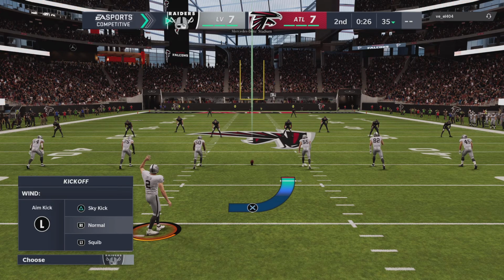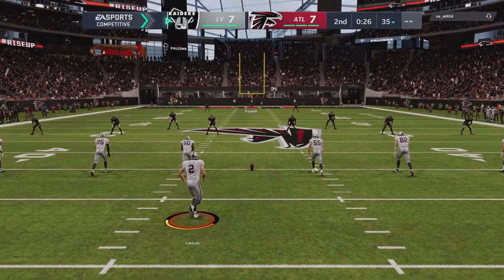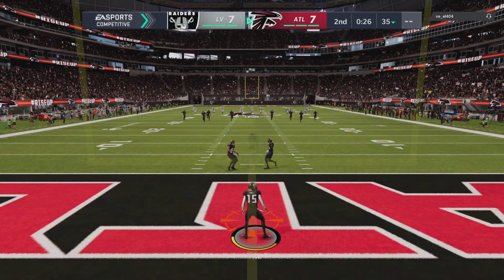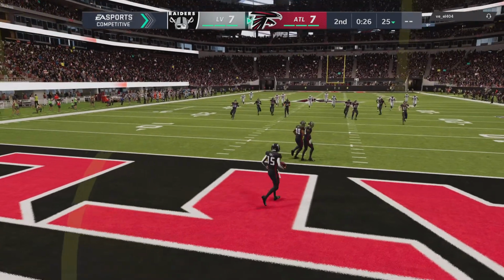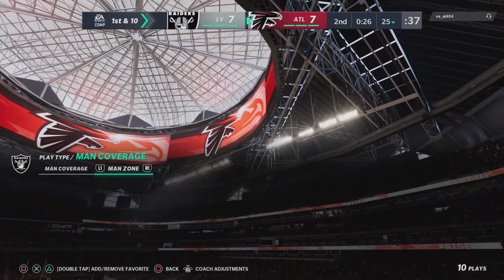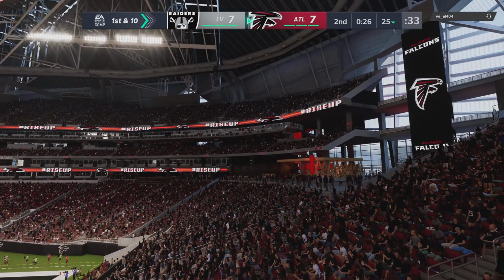To kick off for Las Vegas. Each team has scored. 7-7 here as the kick's away. And no return on this one as the fair catch is signaled for and taken. The Falcons take over 1st and 10 at their own 25-yard line.